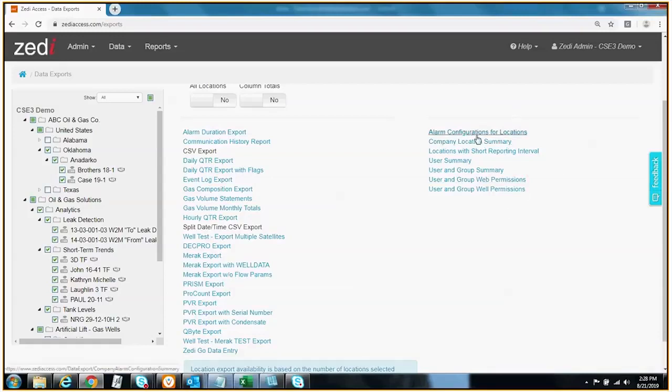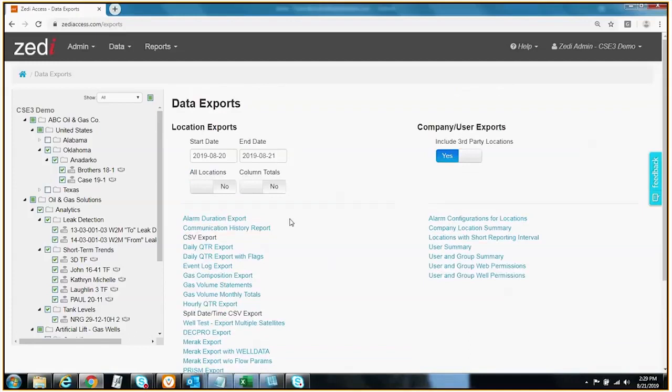So you have your alarm configurations. That shows all your alarm configurations. Location summary, so all your locations. User summary will show you all your users, and then groups and permissions will show you which groups have what permissions, and which users have what permissions as well. So those are your main data exports. Once again, they'll come out as an Excel file, and then you're good to go. Again, to go back to the home screen, click the home button.